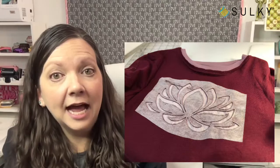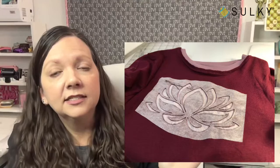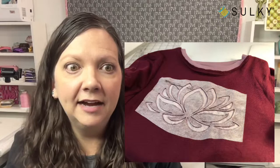And you can see this happens relatively quickly. It's very meditative, and you can see that stabilizer poking out underneath, and it's just so helpful doing this technique using these products. So now we have our lotus flower all cut out. The stitching is complete. Everything else is done, and all we need to do is remove that stabilizer and we will have the big reveal.